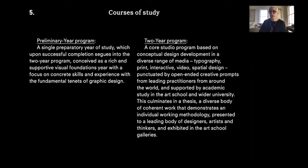And then the second year program is really based in conceptual design development in a diverse set of media. So typography, print, interactive, video, spatial, punctuated. So there's core studios around all of those skills as activities, those forms that are then punctuated by these open-ended creative briefs with leading practitioners from around the world. That, of course, is then augmented by academic study and exploration in the art school and in the wider university.